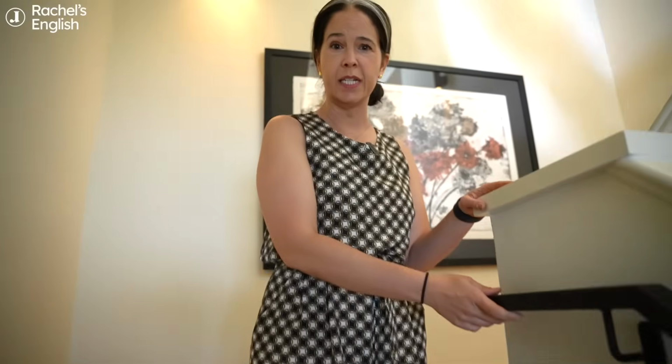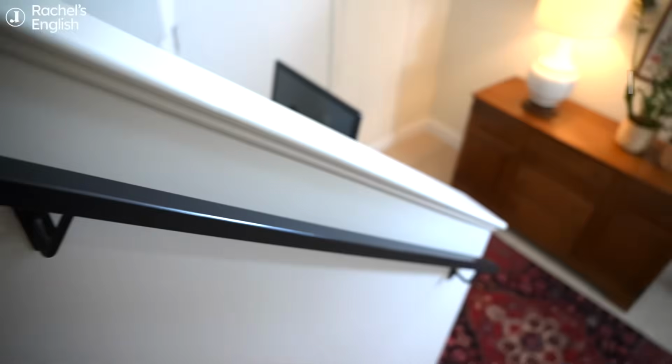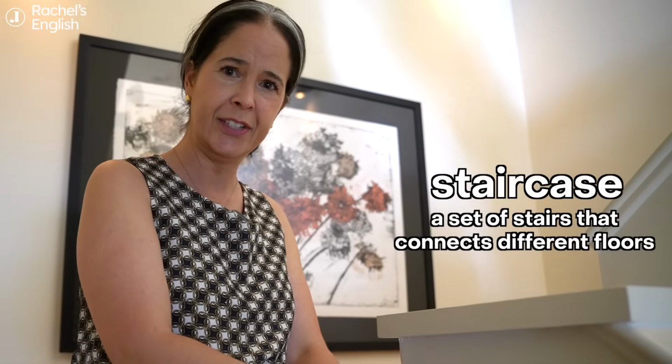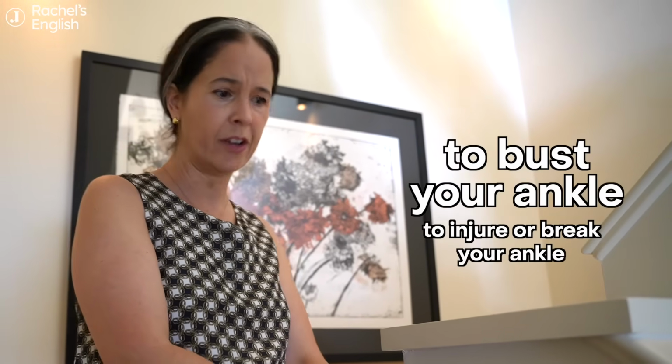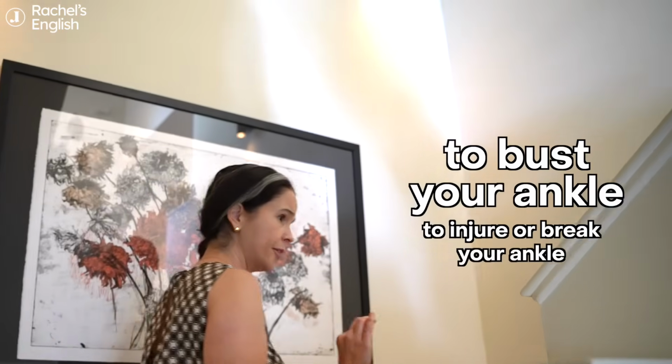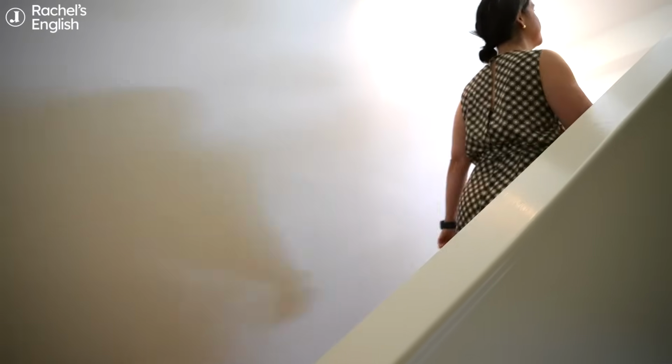Another thing that we had redone when we renovated our house was the handrails, because they were really big and chunky, and we wanted something a little bit more slim and modern. Also, not every staircase had a handrail, and that's crazy. Every staircase needs a handrail. When I busted my ankle, I really needed handrails in this house because I wasn't walking properly for like 3 months.